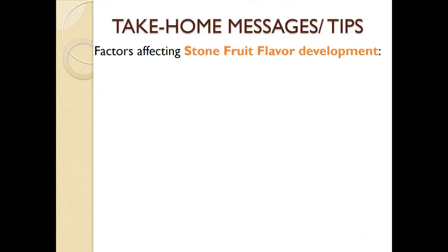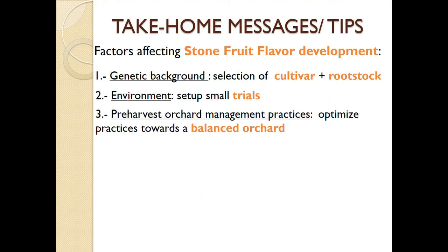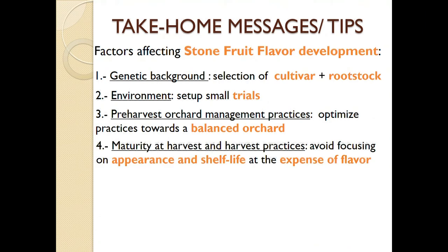And then we looked at some of the factors that are affecting the development of flavor. We looked at the genetic background, this cultivar and rootstock interaction. We looked at the environment. I mentioned setting up these small trials in order to check how these rootstock cultivar combinations are evolving in your own environmental conditions. Pre-harvest orchard management practices, trying to optimize them towards a more balanced orchard. Maturity at harvest, avoid focusing only on the appearance and the shelf life because this is always going to go at the expense of flavor.